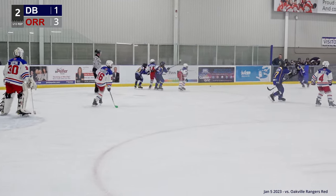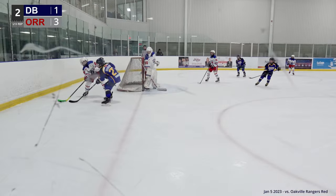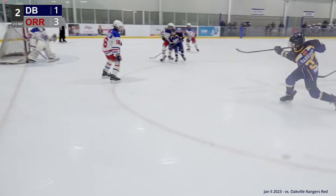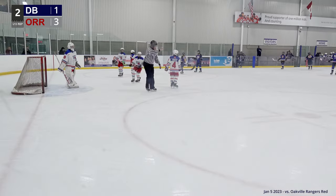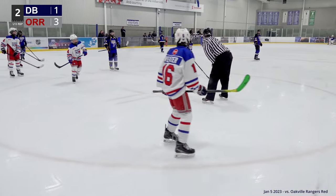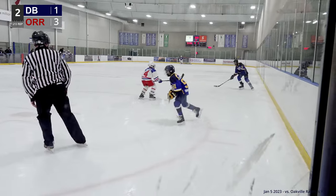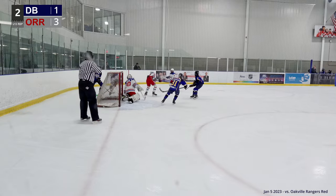Kinner on the draw. He draws it back. Sammy's got it. Sammy's going to dump it in off the back of the net. Gilly up on the forward. Didn't even realize that till now. Down in the corner. The thrill. He shoots, glove save. John, back to Colin. Colin's going to go wrister low, tipped by Mickey. Oh, beauty.